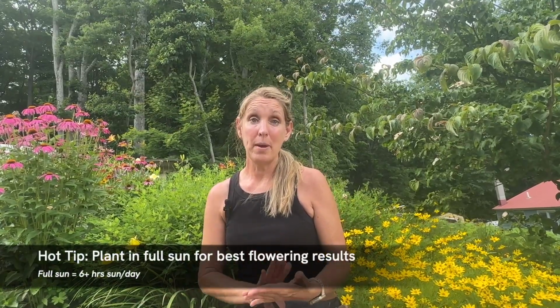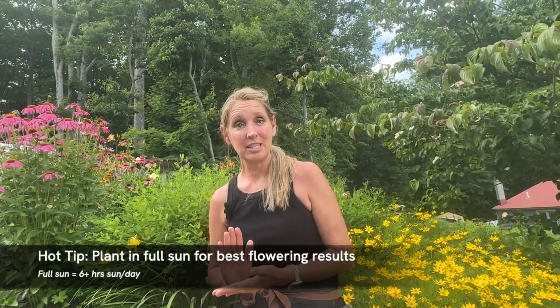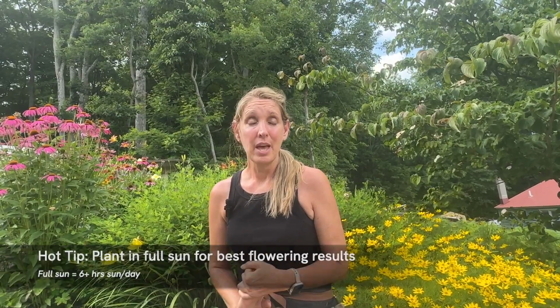So as far as where you want to plant them, they do love their full sun. They're going to flower better if they are in full sun, which is 6+ hours a day. They don't need a ton of water. I have used them in a lot of commercial projects and municipal gardens where there's no irrigation and they still do fantastic. So I would say they're pretty drought tolerant. So that makes them very versatile and really great for a lot of different applications.